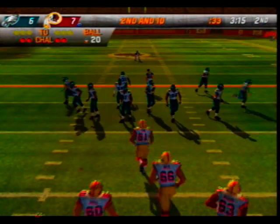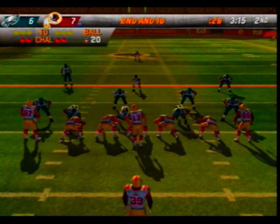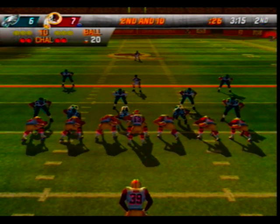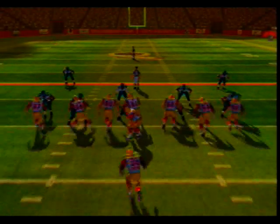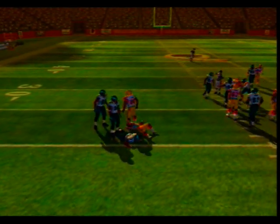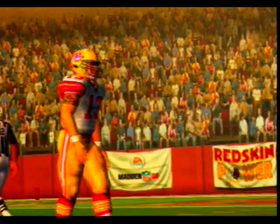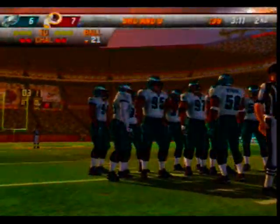Second and 10. Ball on the 20-yard line. Keep it up. Come on. Here we go, baby. Don't make a play. Wesley with a man in motion. Bring it up. Go low. What's the hard count? Hand it off. Shea is there on the stop. I know they didn't get much, but it's all about making the defense respect the fact that you're willing to run.